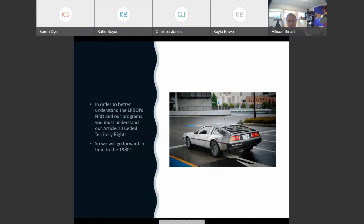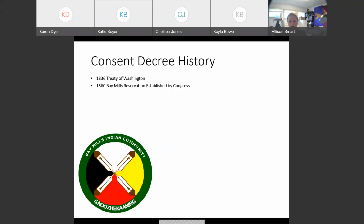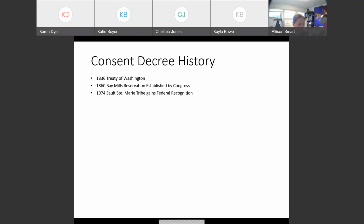So I'm going to skip several hundred years and jump forward into the 1980s. In order to talk about our treaty rights and how we got to where we are today, we've got to talk about our consent decrees. So to go back, 1836, the Treaty of Washington signed. In 1860, the Bay Mills Reservation was established by Congress. In 1974, the Sault Ste. Marie tribe gained federal recognition.